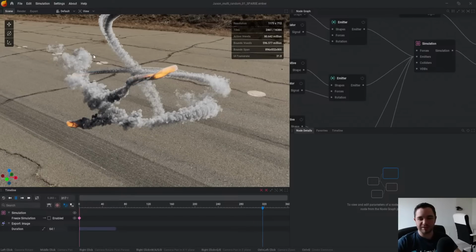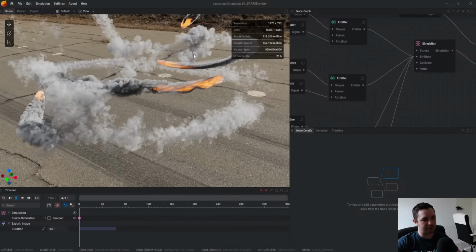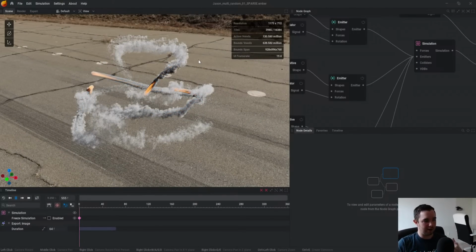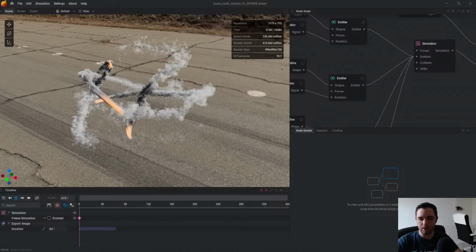A lot of this is still programmer art. We can't control smoke or whatever it happens to be for the coloring. The fire shading needs a lot of work, etc. But this just shows that the basics of our solver work. And I think that's pretty much it for that.